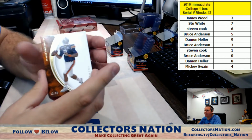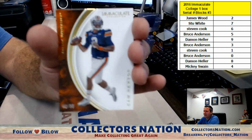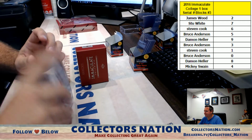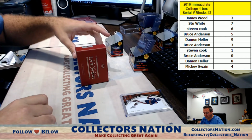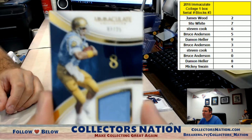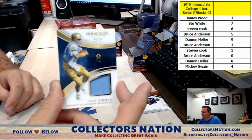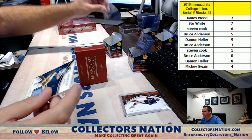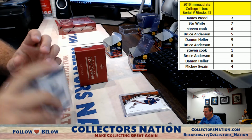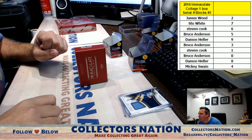42/99, Cam Newton base card. Going to the 2 spot, James Wood. Here we go, James. Next card up, Troy Aikman, jersey card. 2/25. Two spot going to James Wood. There you go.